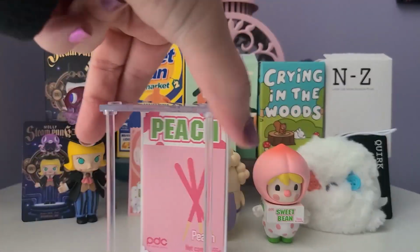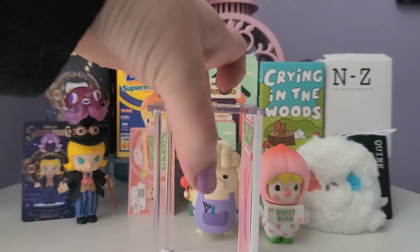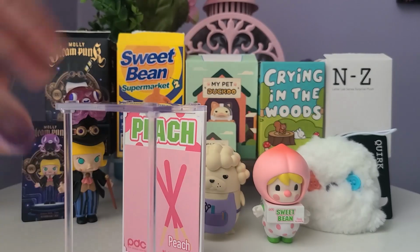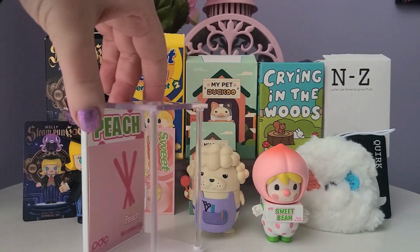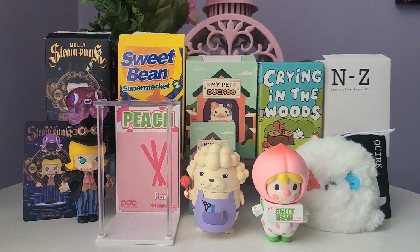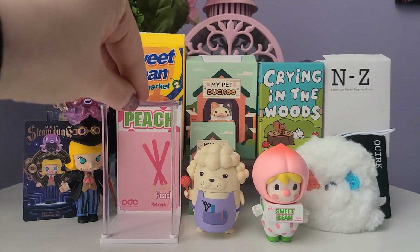As you can see, it is just clear on the edge. There's nothing there, and we just have poles at the front keeping it up. So it's not as bulky as I thought it was, but I don't know. I'm still not a fan of the case, but let's have a look at the figure.